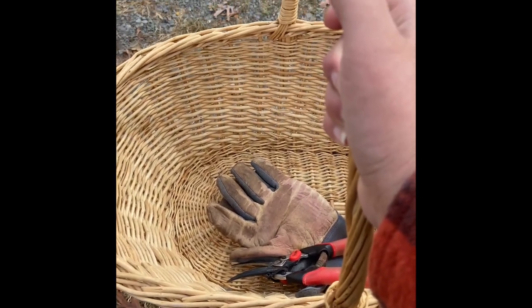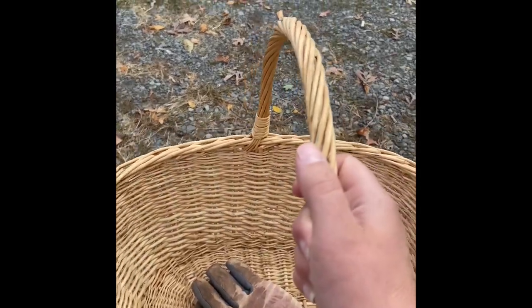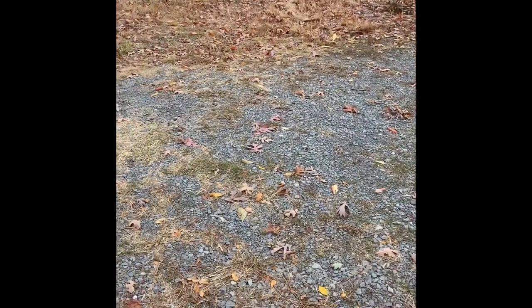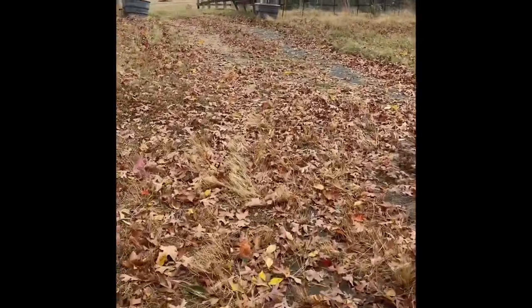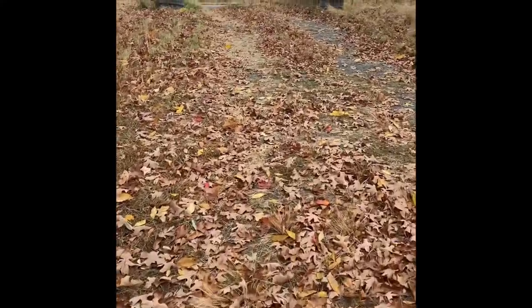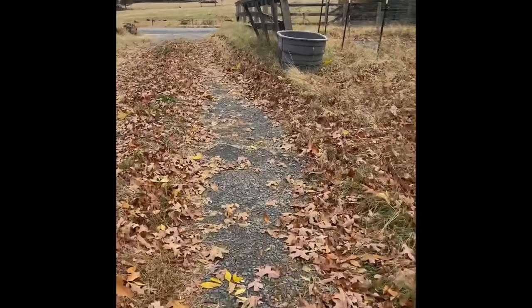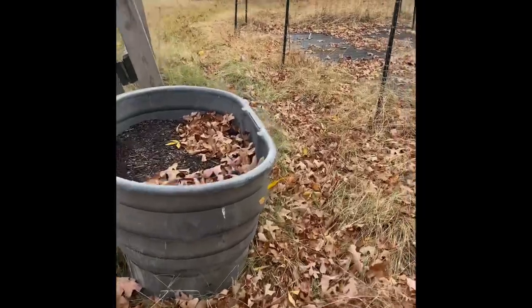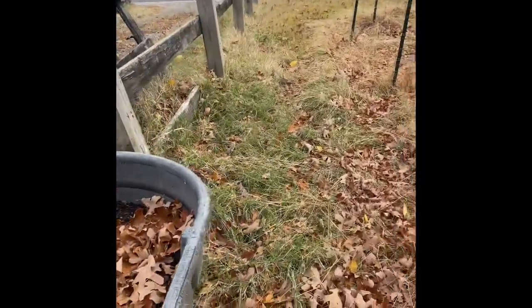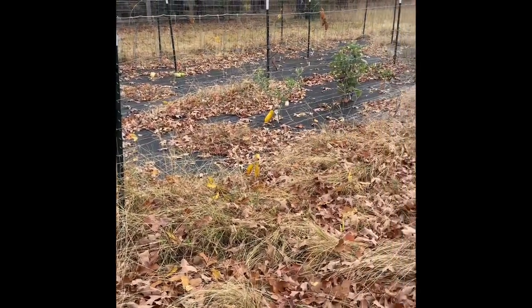The neglected garden, we go. Hi ho, hi ho, hi ho. We're gonna go take what we can out of this neglected garden and get it processed. The leaves, you guys. It's overwhelming.